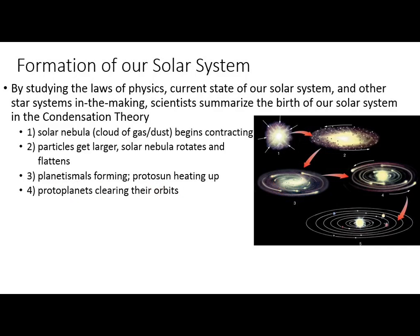Number 4, protoplanets clear their orbits. I can't remember if I'm going to emphasize it much this semester, but part of the definition of a planet is that it needs to have cleared its orbit. And I say that with lament because Pluto fails that criteria now. It was 2006 when they finally defined what a planet is. A planet needs to have cleared its orbit.